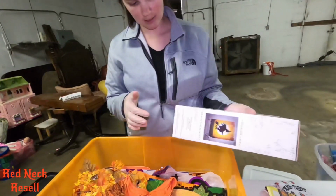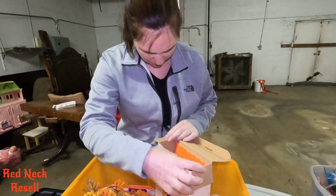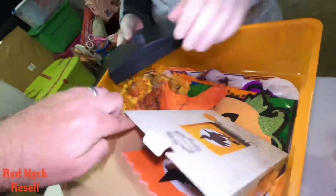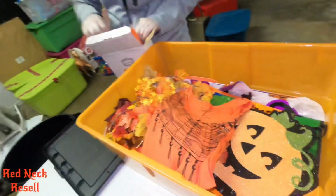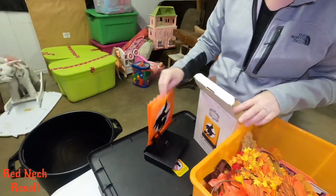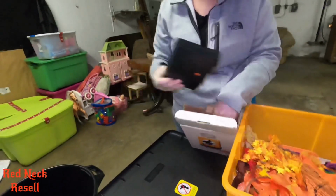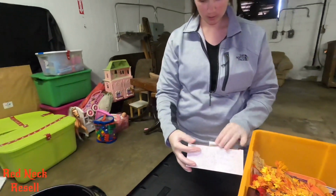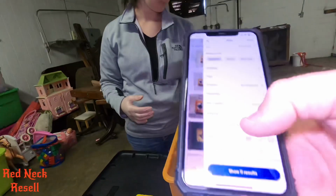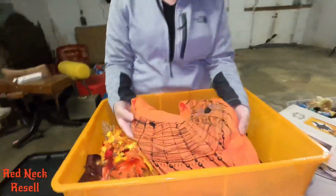Hallmark. Uh-oh. Well, you just devalued that thing. I don't think that's what that is. Oh, it's like a little trick-or-treat bag. See, here's your bag. Look, like this. Oh, and it lights up. That's cool, cute. That'd probably be eBay too, huh? Let's scan it. Let's put it back together. Did you get it? 11 listed, none sold. And the ones that were listed weren't very valuable, so that'd go in the Halloween shop.